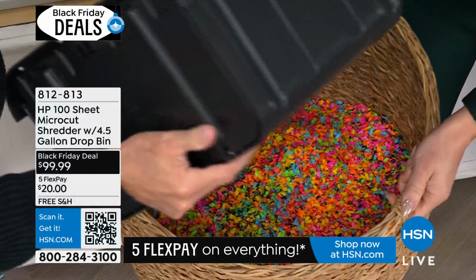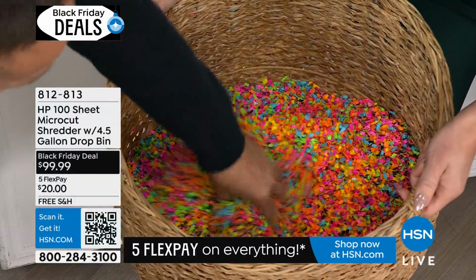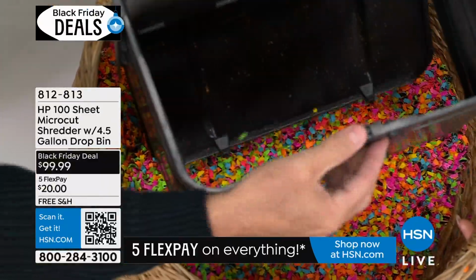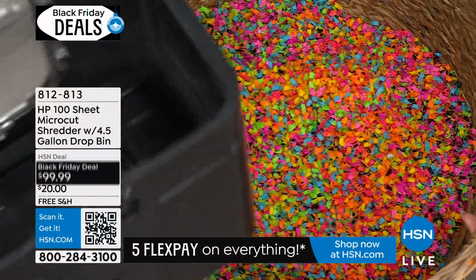So you don't have to mess and fuss around, because these are small shreds. It's easy for them to get everywhere, frankly. With a trapdoor, it's just boom, boom, and it's emptied. I think that's a really nice, smart feature, right?